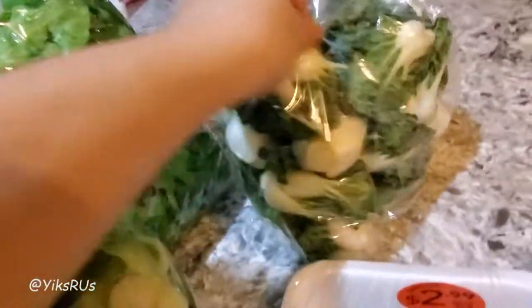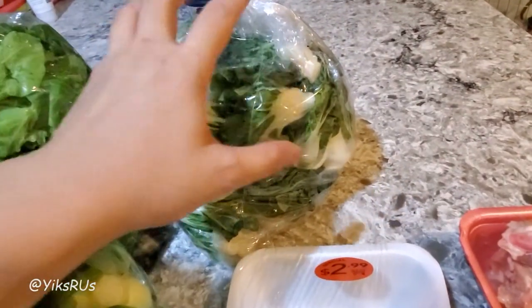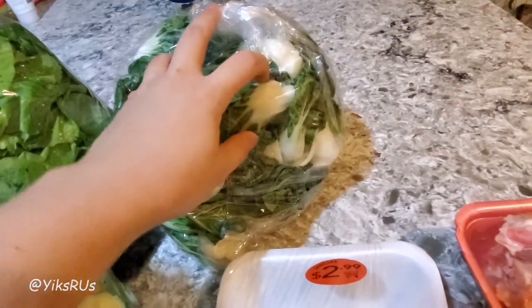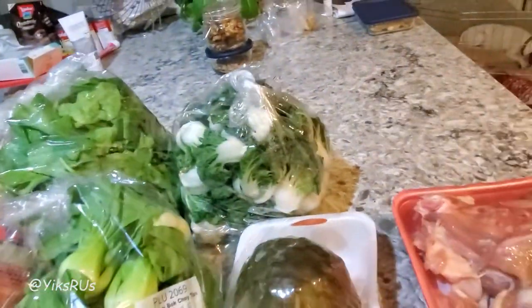Same thing with the bok choy tips. These are delicious. Also, if we get the bigger ones, which are usually at a better price, they make a really good stir fry. But when they're tiny like this, they're just so easy to cook. You can even do it in a stir fry. We do that as well. It's kind of like a staple in our household.